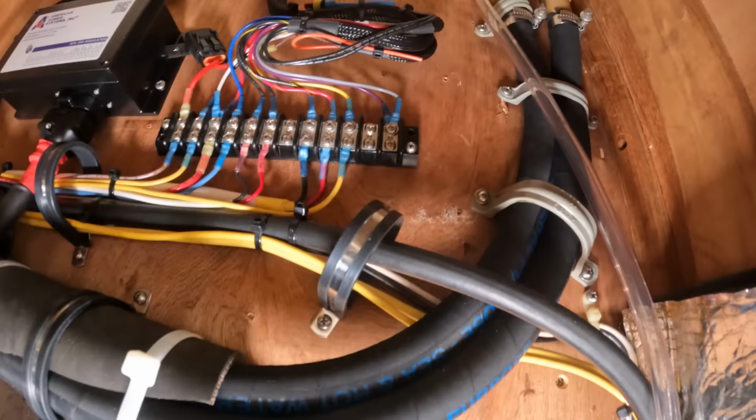Oh, okay, well, that project is done. We got all new hoses in here. This is great. On to the next thing.